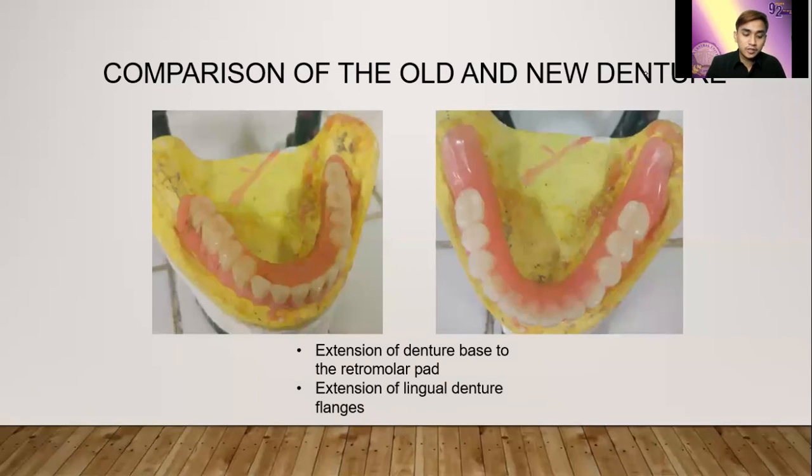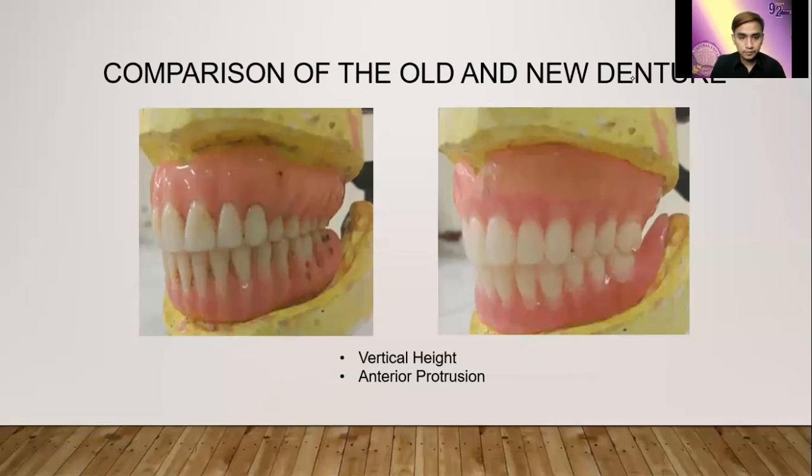Same problem with the mandibular denture. There was a lack of extension of the denture base to the retromolar pad, and of the lingual denture flanges, which are very important for retention, which was part of the chief complaint of the patient. When it comes now to the vertical height, the old denture has decreased vertical height. In anterior protrusion, the old mandibular denture has more upright lower incisors, unlike in the new one, where I slightly protruded them to give an illusion of a prognathic mandible.